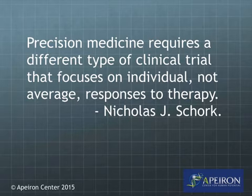So precision medicine really requires a different type of clinical trial, one that focuses on the individual, not average responses to therapy.